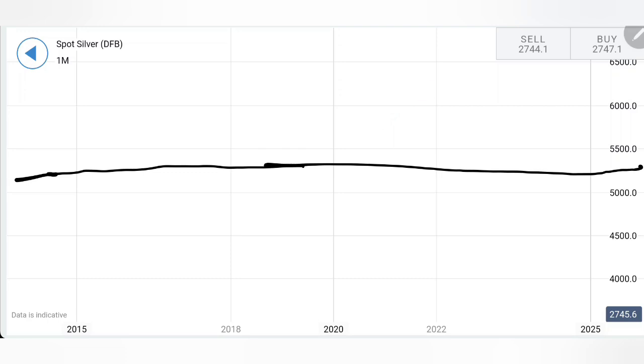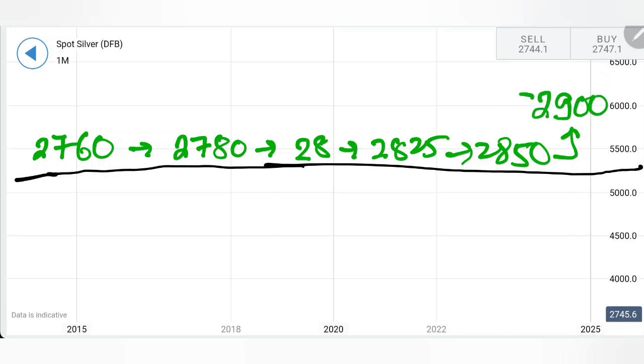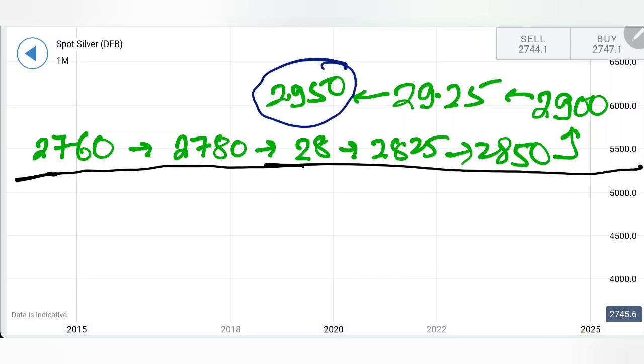So with that, let's start with the levels to buy. I will recommend you to buy at 27.60. Expect 27.80, 28, 28.25, 28.50. Very good resistance still here. Then I will be looking forward to $29 levels, and if it breaks beyond 29, we can look for 29.25 and 29.50.